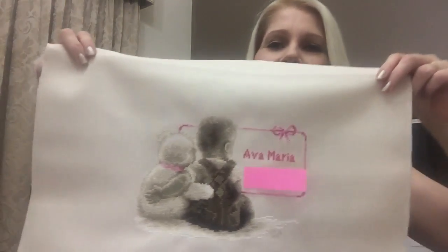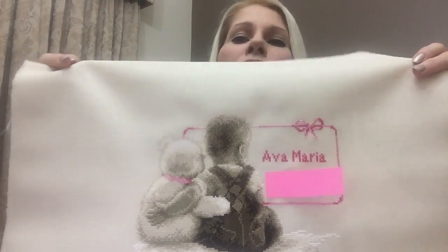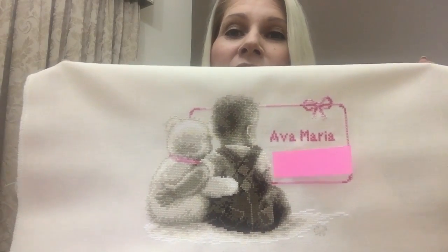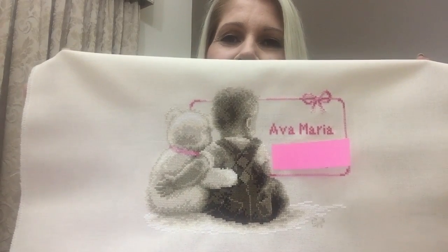And it's all finished now. And you guys are actually the first ones to see the finish. Okay, so here it is here. And I've just put a little sticky tab over her birth details because that is private. And I'm sure her mum and dad don't want me sharing that to the entire world. But it's just such a lovely, lovely design.